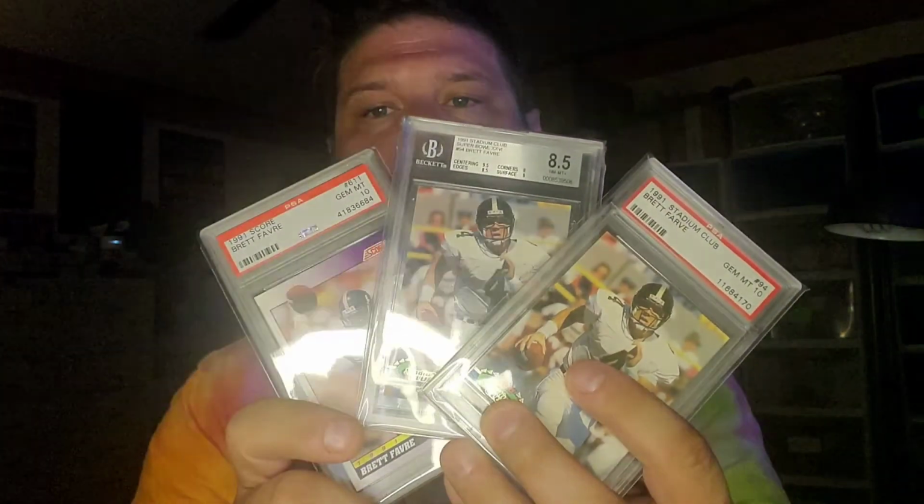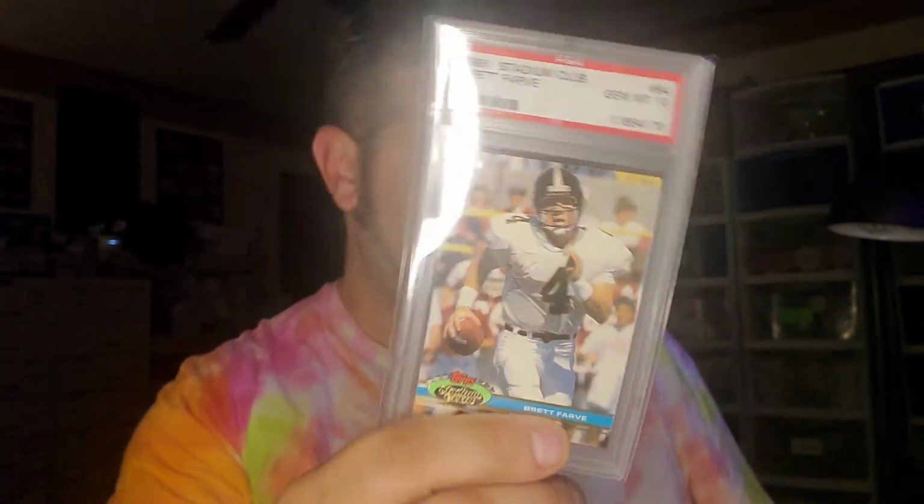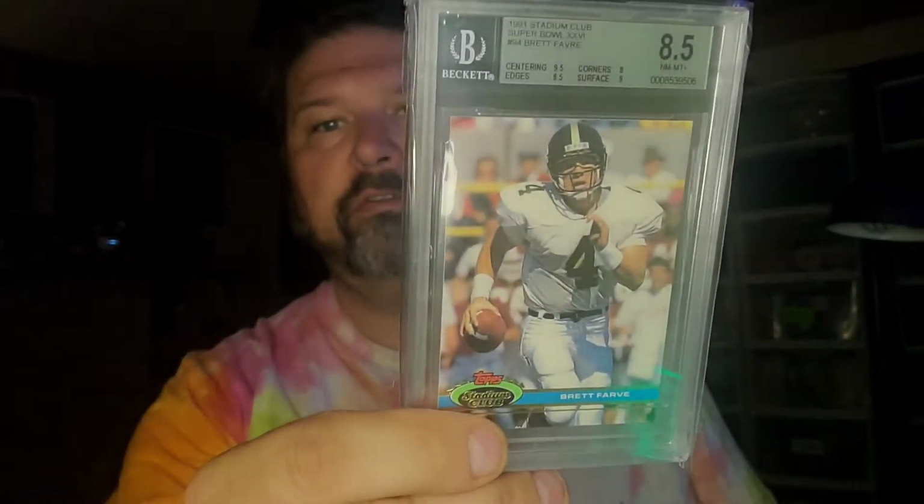So I mentioned that yesterday was the largest single day dollar amount volume of sales I've ever had in sports cards anyway. I wanted to give you a quick view of the three biggest cards that sold, all sold yesterday. What we have here is a 91 Stadium Club PSA 10. Very common card. Obviously a PSA 10, which makes it a little more rare, but otherwise pretty common. Then this 8.5 BGS, the Super Bowl version, so it's got the little Super Bowl stamp up in the top right corner. A little hard to see, but there's an embossing up there. And last but not least, a 91 Score PSA 10.